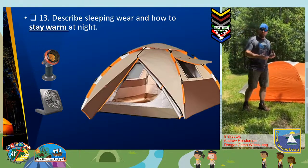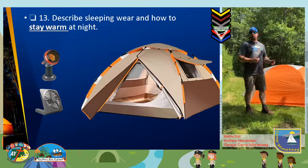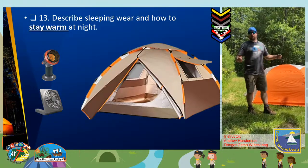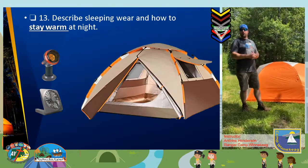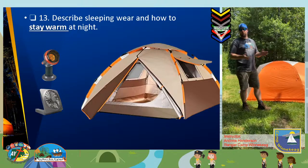or if we have to pack it away wet, we want to make sure as soon as we get home, we get that out, lay it out, and let it dry. If we put our tent away wet, it has a very high tendency to mold, and then it won't be used again.